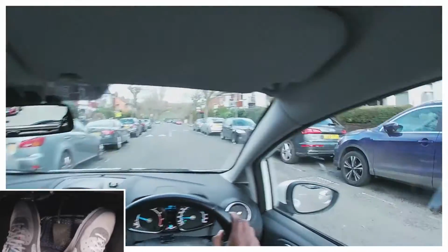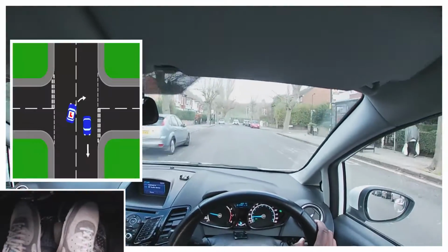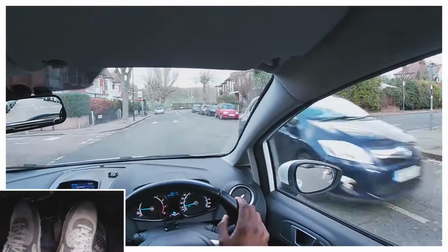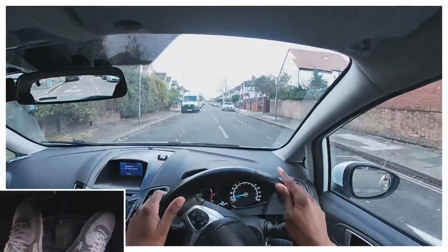So I'm going to turn right at this one here. This car is going straight, I think, so I'm going to have to wait for him to go past first. And once it's gone, I'm just going to check my right mirror again, then I can turn in. If a car was in this junction here, it would have to wait for me, but there's nothing there.